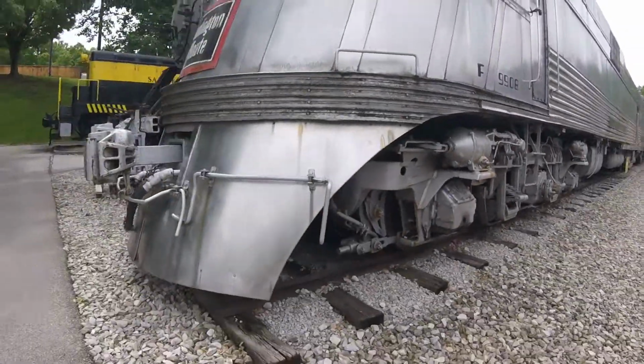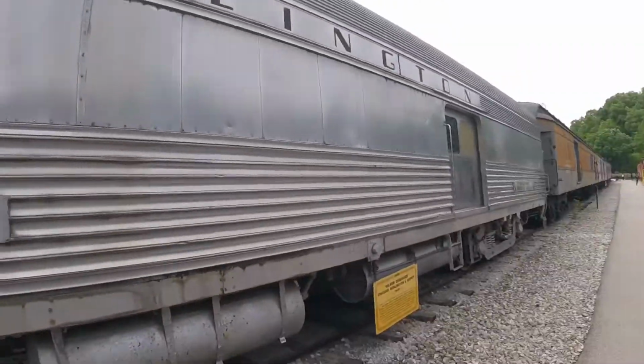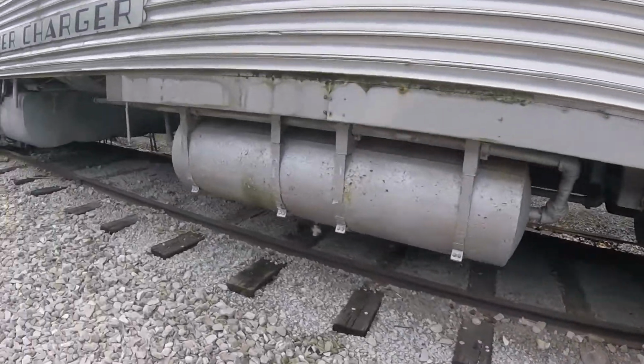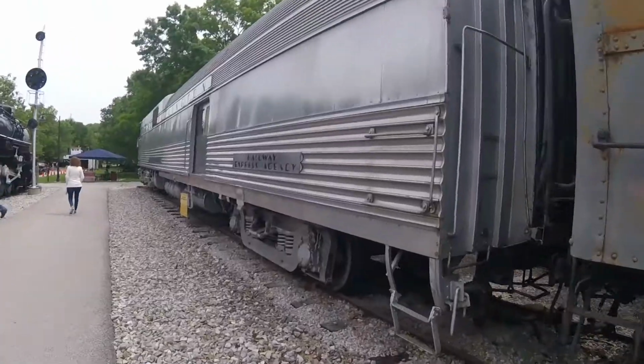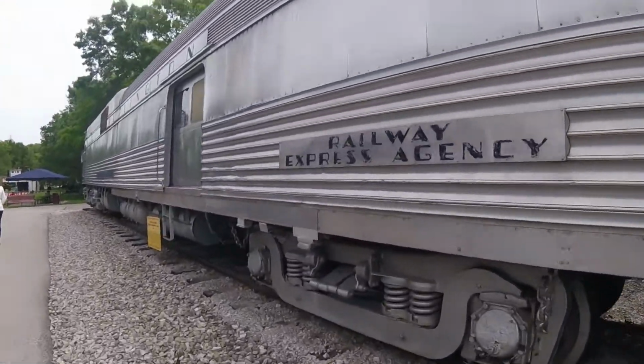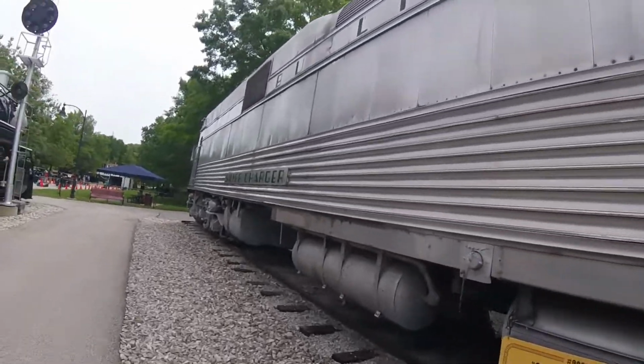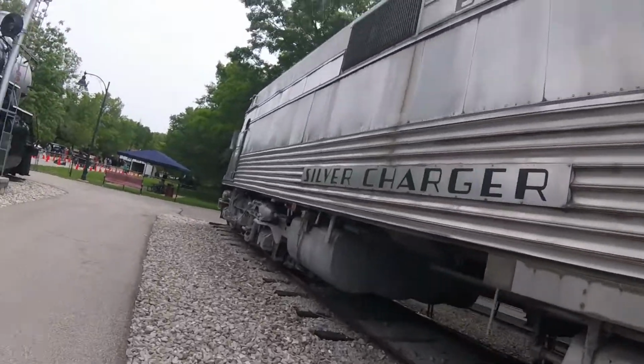The General Pershing Zephyr ran on its designated route until the U.S. entered World War II, when it began to work on other routes. It also hauled other trains after the other cars in the train set were withdrawn.